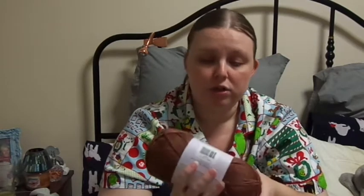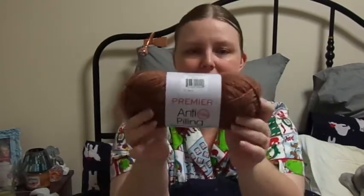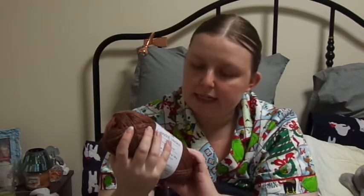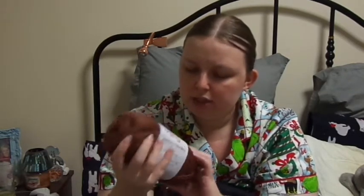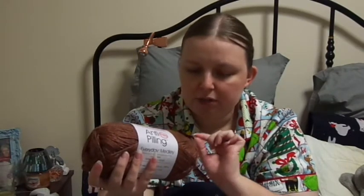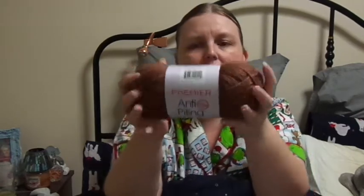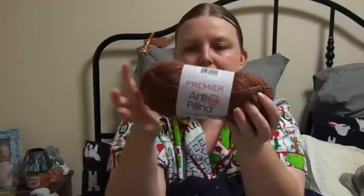The first one I have here is the Premier Anti-Pilling Everyday Medley, and this is in the color Autumn, and this is what it looks like. This is probably the only color that is slightly not a solid color. It's brown, but it's got a couple of different variations of that browny sort of red color in it. It's beautiful and it's squishy and soft, and I've never used any of these yarns before.